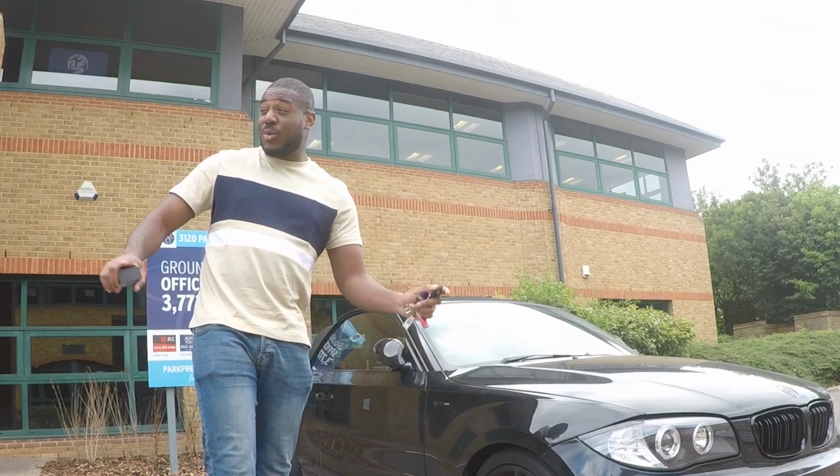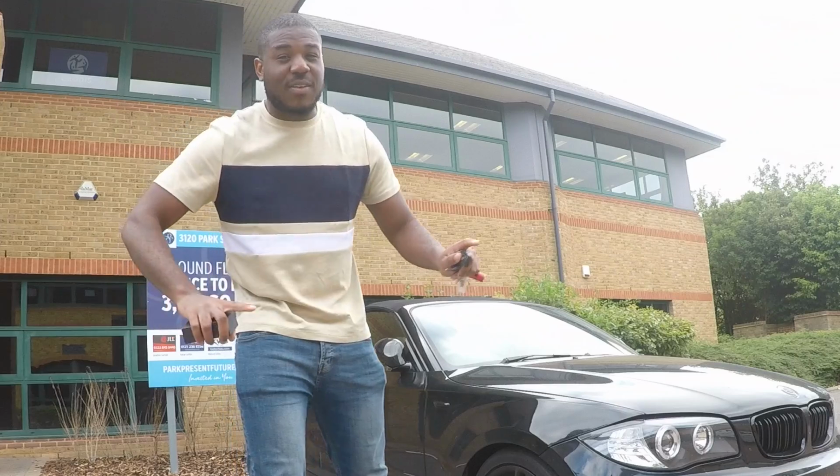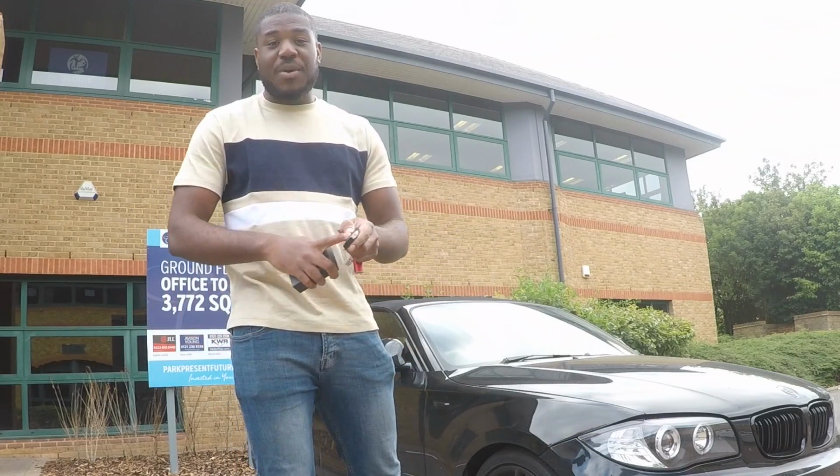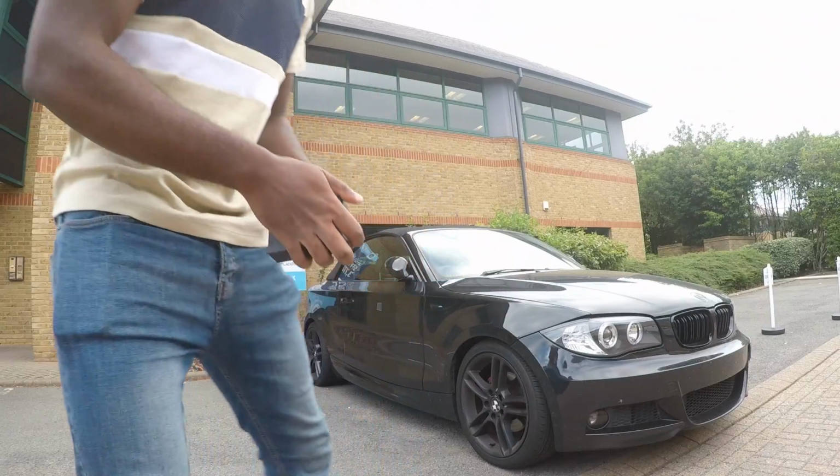So if I was to do a quick review about the car, that's one of the worst features I ever hated about the BMW E88. When it's not coded, you hold the lock button, it doesn't really close the window. So that's now been changed.